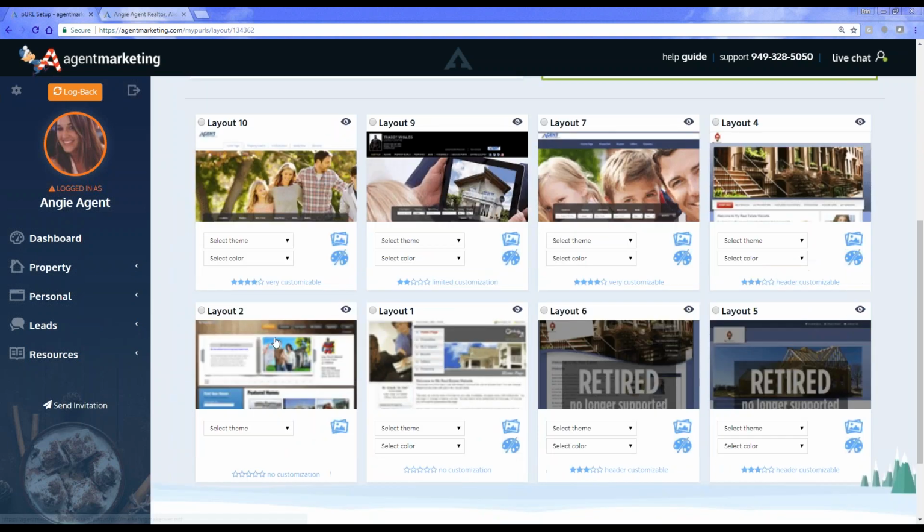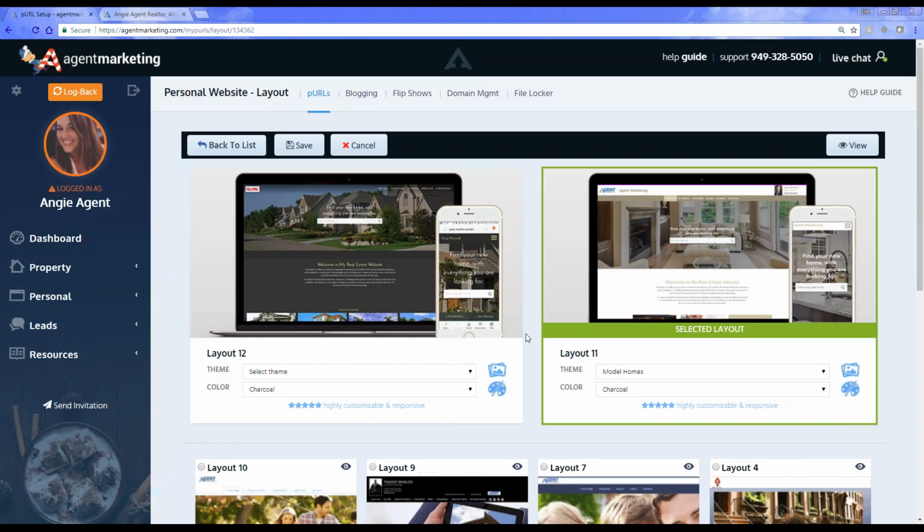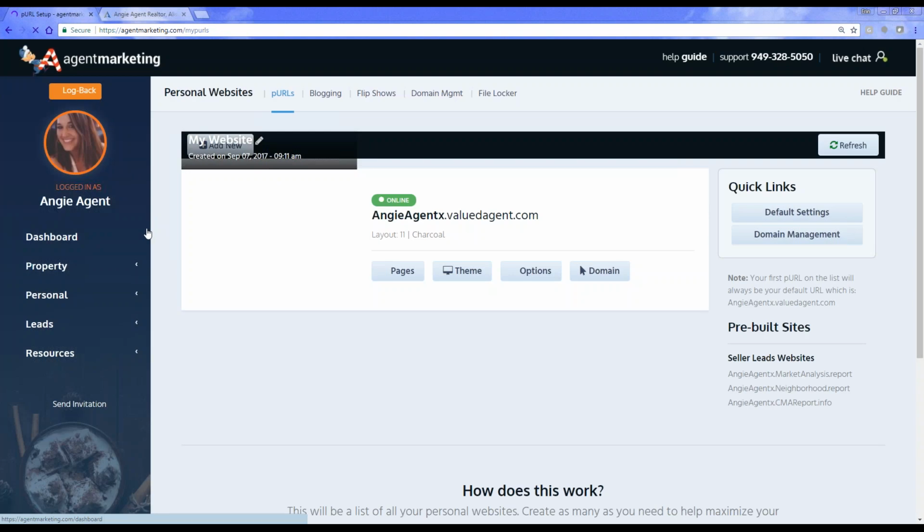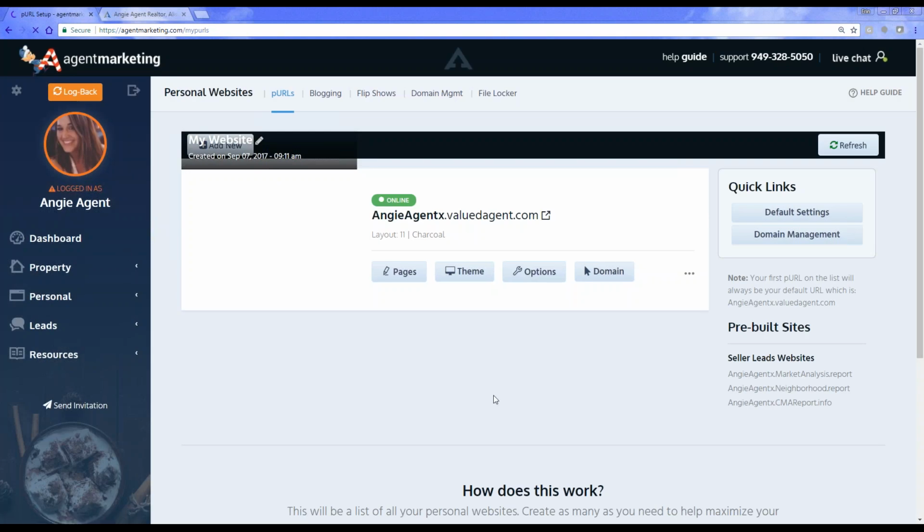So just a heads up too, guys, if you are using some of these old retired layouts, check out the new layout templates we have. Our layouts 11 and 12 are so nice, and they can be really customized. If you're using some of the old school layouts and you like them and it works for you, hey, stick to it. If you're not really getting much success, let's try revamping your website. Let's get you in touch with our graphics team, and then you can move forward from there.